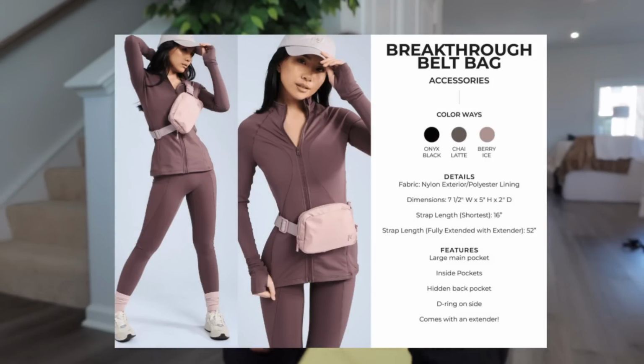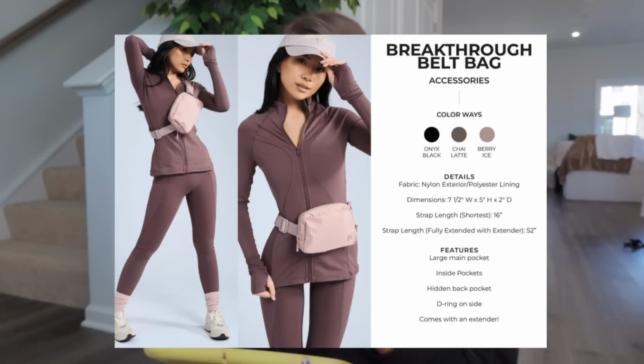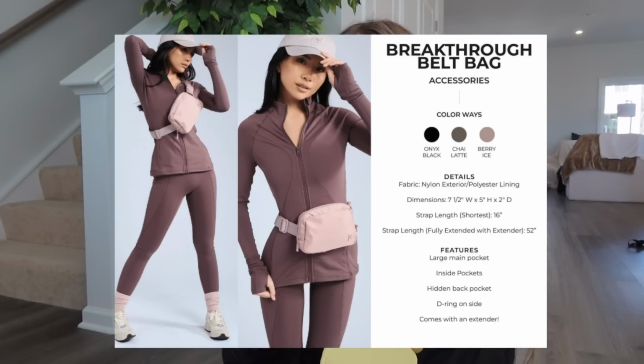All right, last items are accessories. We have the Breakthrough belt bag in black, chai latte, and berry ice. Nylon exterior, polyester lining. Dimensions are 7.5 inches for width, 5 inches for height. Strap length, the shortest is 16 inches, and then strap length fully extended with the extender is 52 inches. Large main pocket, inside pockets, hidden back pocket, and D-ring on side, and comes with an extender.